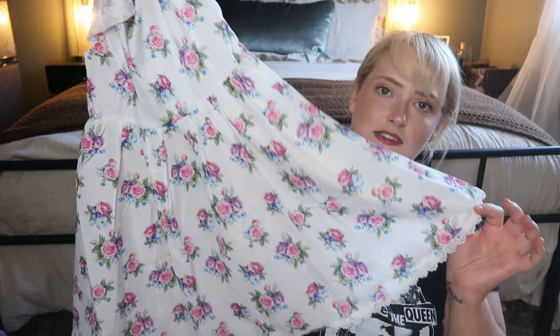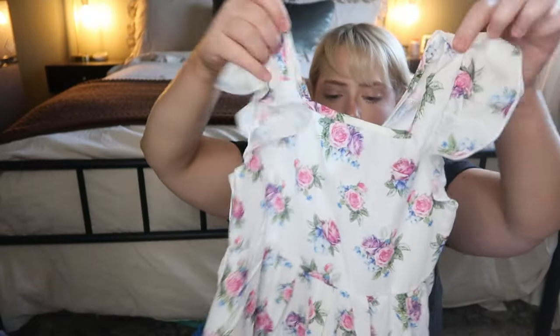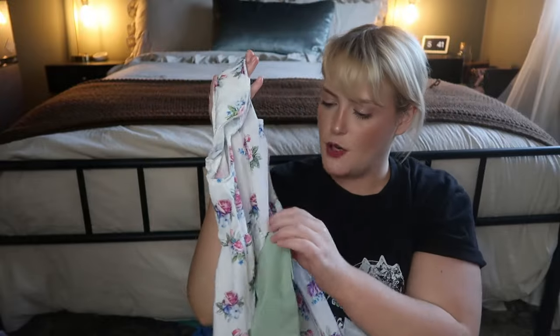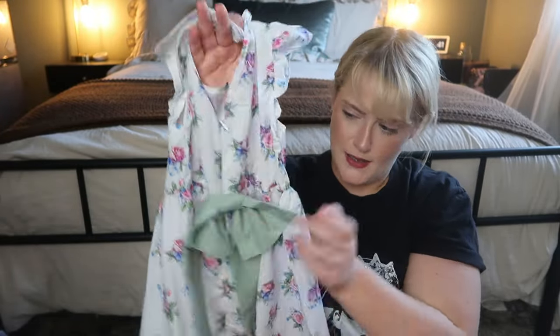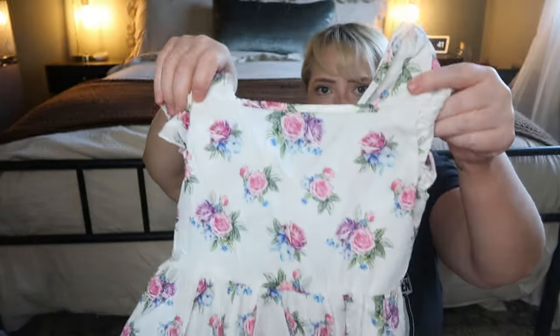And this is the other one, and I love this one too. I love the little lace edges and the little flutter sleeves. And this one has a big green bow in the back, and the bow is actually removable, which is really nice if she doesn't want to wear it one day, but I definitely think that it adds a little something. But again, just a really pretty, nice lightweight dress that transitions really well for the temperature here.